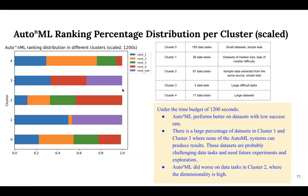We also observe that AutoML did worse on data tasks in cluster 2. It has a relatively low frequency percentage of getting first place. And in cluster 2, the datasets have relatively high dimensionality.